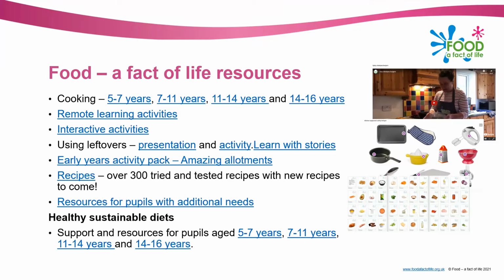We've also got some Learn with Stories, which are for our younger pupils, and there are some lovely ones around cooking and ingredients and using food in a creative way. And then we've got our early years activity packs, and our colleague Claire has recently written six new packs. We've got one around amazing allotments, which is lovely. That would link in nicely to the growing aspect, as well as an area we've got on the website with teacher and school support around growing. That again is in the whole school area.